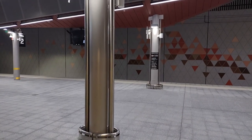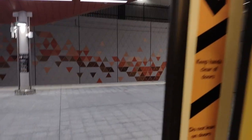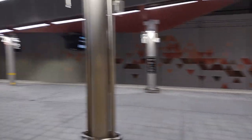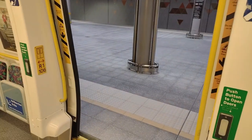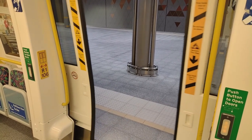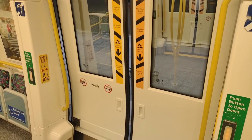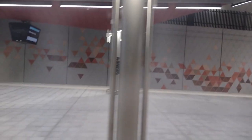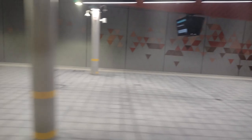So we're just going to watch the journey and point out all the main things we can see and the announcements on this nice empty train, unlike when we were on the full train. So the doors are closing now. So we'll look out the window for the first section as we depart High Wycombe station. Then it gets all dark anyway. So, we'll just look inside now.